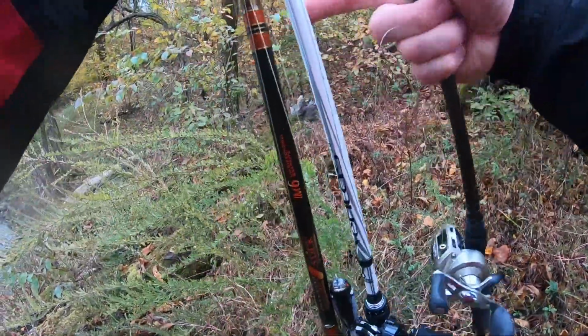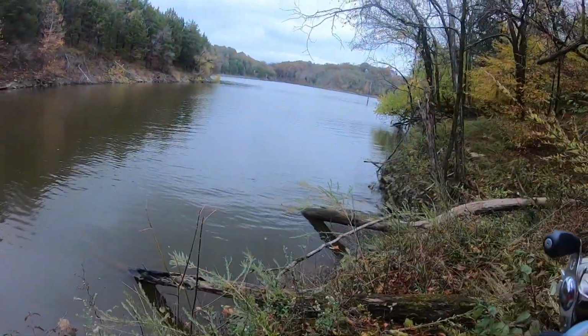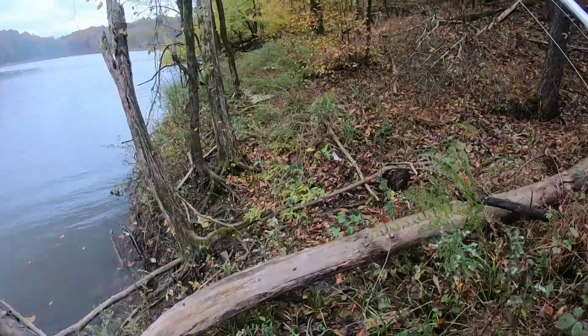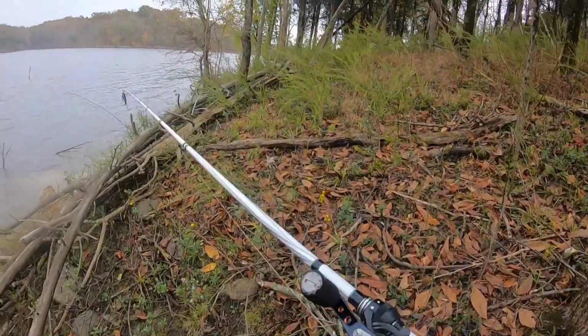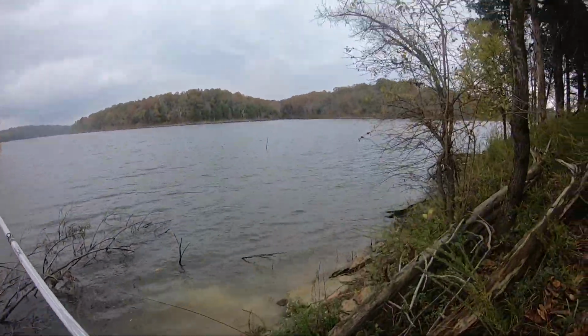We'll put another jig on, but I'm gonna go ahead and move again, and we'll tie another jig on once we get down. I think I'm gonna try to just get down to this point, and we will see you down there. I like these mud lines sometimes. It'll help.